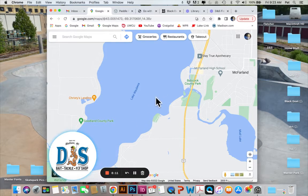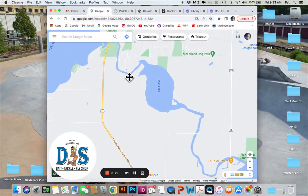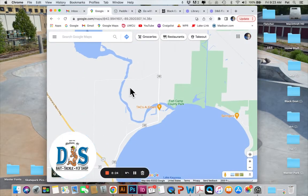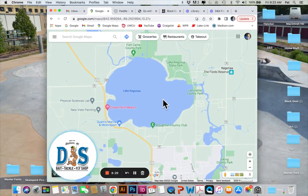I've been hearing about walleyes, again off the shoreline still, out a little deeper in that 20 to 25 feet of water. Trolling's been productive out there. And out from Babcock, and Babcock Lagoon itself has been pretty productive for largemouth and panfish. Down here on Kegonsa, the bluegill action here has slowed down quite a bit.